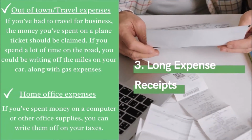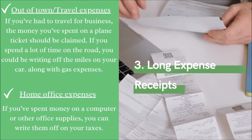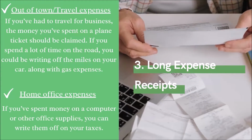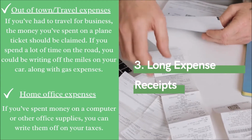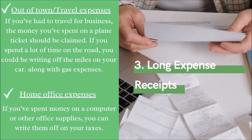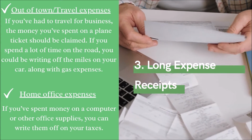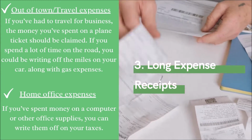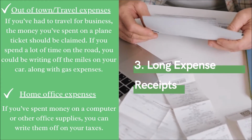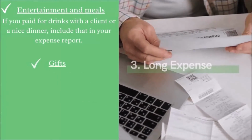Out-of-town travel expenses. If you've had to travel for business, the money you've spent on a plane ticket should be claimed. If you spend a lot of time on the road, you could be writing off the miles on your car, along with gas expenses. Home office expenses. If you've spent money on a computer or other office supplies, you can write them off on your taxes.